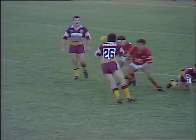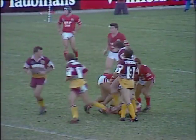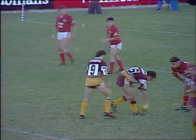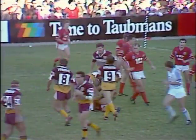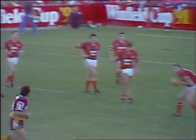Now Dowling switching play, Leman, and driven back in good defence by Illawarra. Got to move it wide. Final tackle now for the Broncos. It'll go to Miles. Miles, well, again, the rebound, and Simon comes up with the football. And Illawarra inside their own quarter.